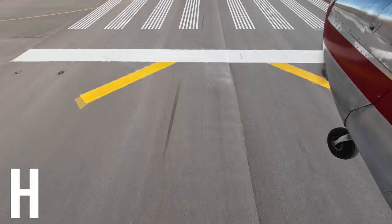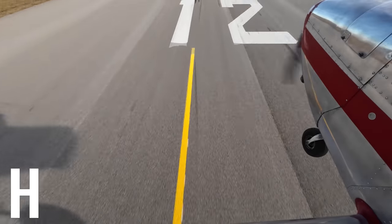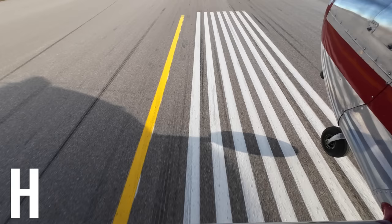14:25. Victor Bravo Victor Tower, line up and wait, runway 12, traffic exiting. Line up and wait, runway 12, Victor Bravo Victor.